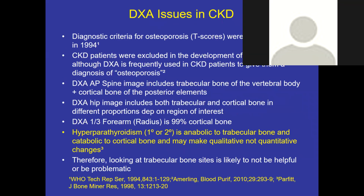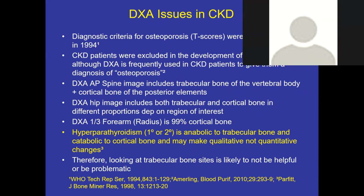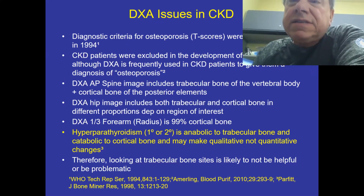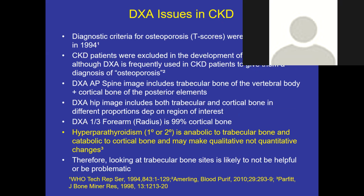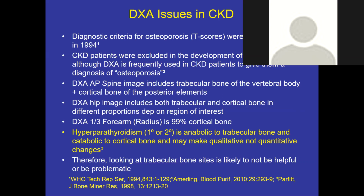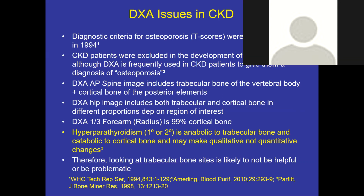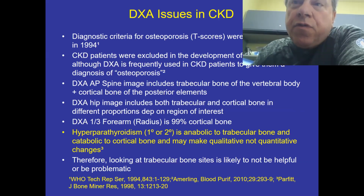So then, as you saw from the guidelines, the 2009 guidelines said not to do DEXA. But this has now evolved to the new guidelines, and there are some points here that, as we emphasize over and over again, hyperparathyroidism, primary or secondary, is anabolic to trabecular bone and catabolic to cortical bone. So if you have these patients, you want to look primarily at the cortical bone sites like the one-third forearm.